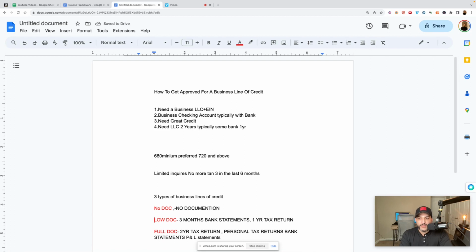Now, there are three types of business lines of credit, and you're going to hear this a lot: no doc, low doc, or full doc. No doc means no documentation, pretty simple. For low doc, some banks require 3 months of bank statements from your business checking account, or 1 year of tax returns. Most of the time, if it's low doc, they just want bank statements. They say, give me your last 3 bank statements, let's see what the last 3 months have been like for you in business. That's typically when you're asking for a $40,000 to $50,000 business line of credit. They ask for the 3 month bank statements because they want to mitigate the risk.